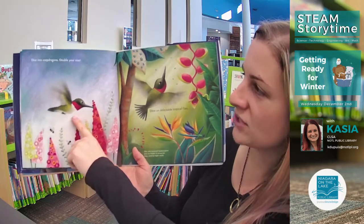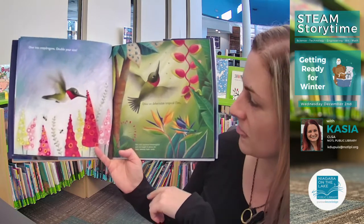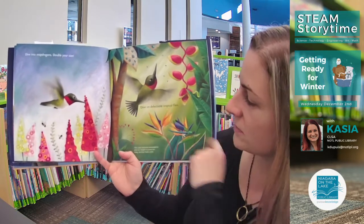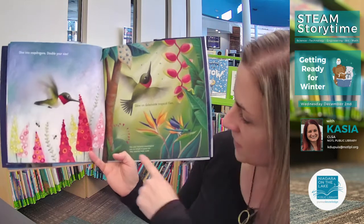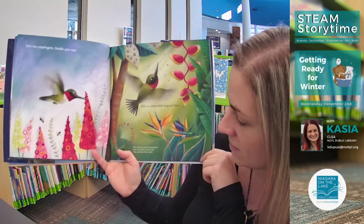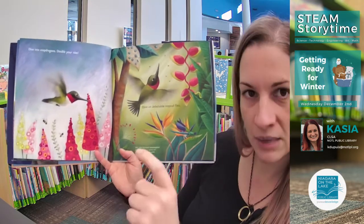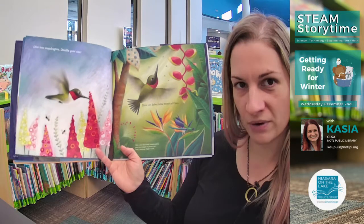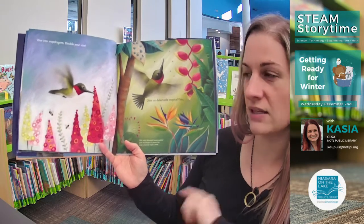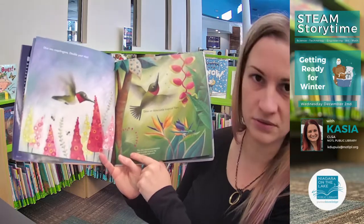Dive into snapdragons. These are snapdragons. Double your size. Dine on delectable tropical flies. So it says here, this ruby-throated hummingbird puts on weight to power his long, non-stop flight south. So this tiny little hummingbird flies all the way from where we are to Mexico and beyond, and even further south in South America.